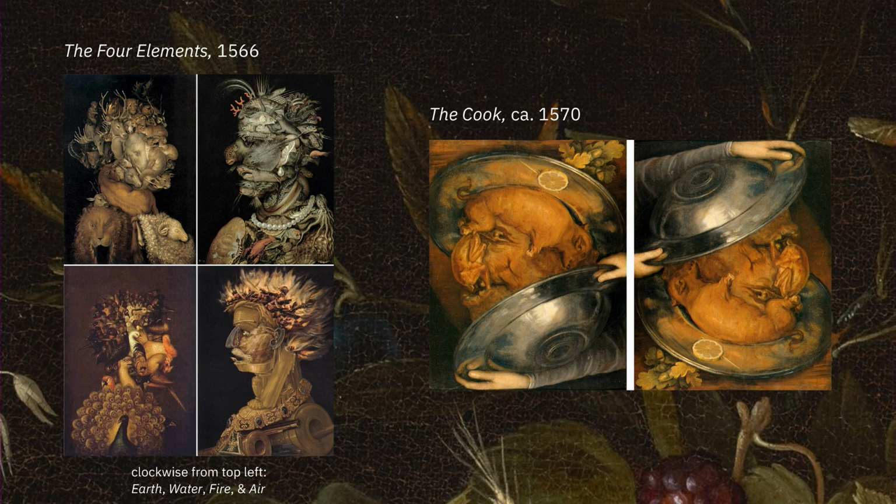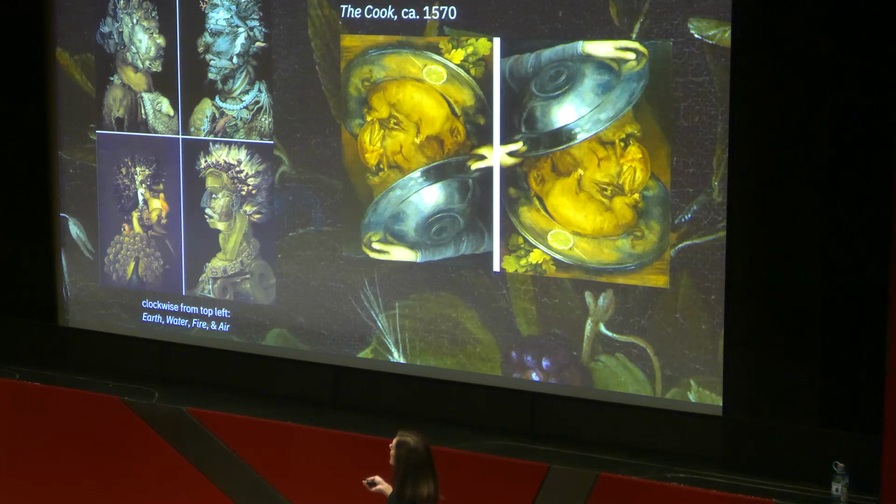And Arcimboldo's heads came to be known as composite heads, and began to get a lot of attention from royal courts throughout Europe. And these are just another example of Arcimboldo's version of the four elements. And the whimsy that is in his works is shown here. This painting was specifically created to be inverted to get two different scenes.